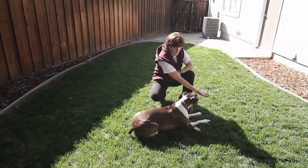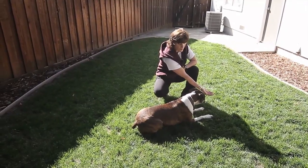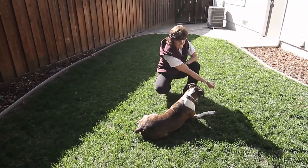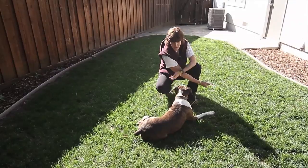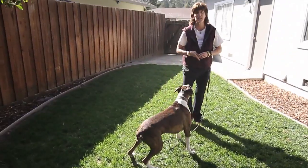She's still going for it a little bit. When she stops going for it, if she looks to me or turns her head away, I'm going to give it to her. Yes, Lilu, and I'm going to reward from my other hand. Good job. So we're going to do it again. She should get better and better at it.